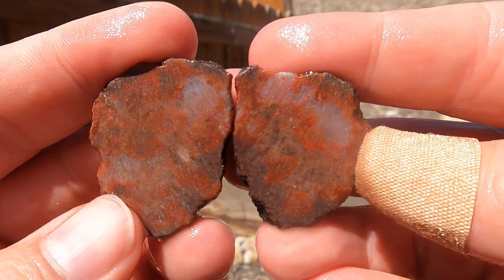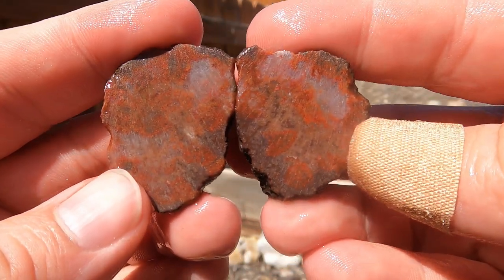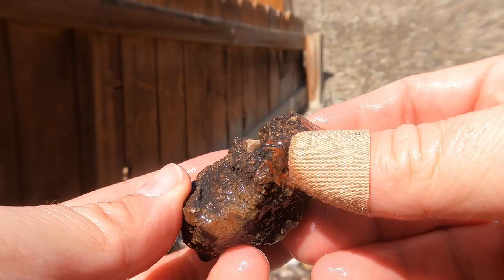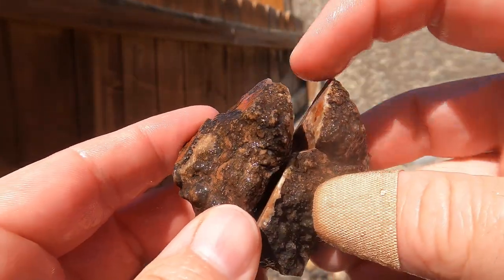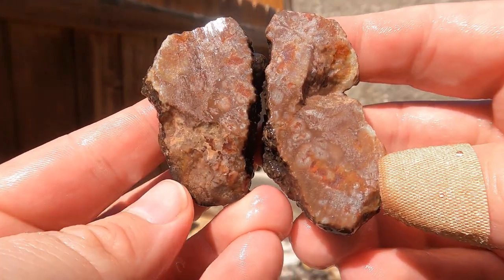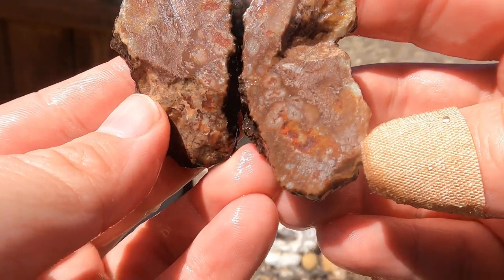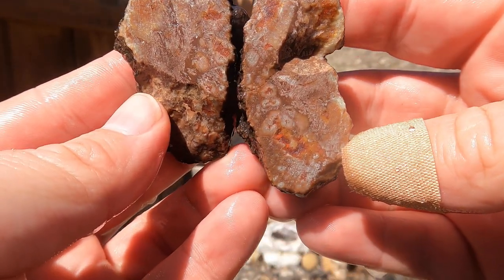All right. It is what it is. It's got a little bit in there, but it's not that great. Here's this one cut open. That wedge broke off. Okay. Interesting. As you can see, a little bit going on in there.